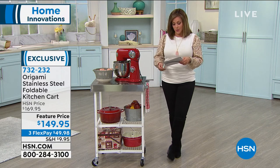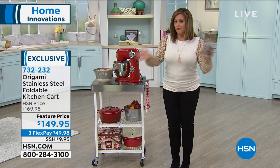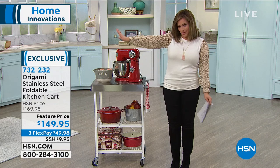50 pounds per shelf, folding design. If it's not in use, you can put it away.